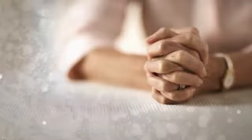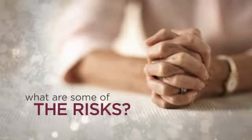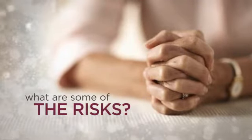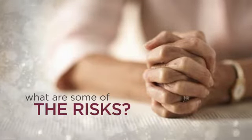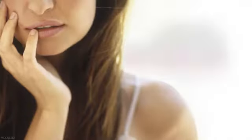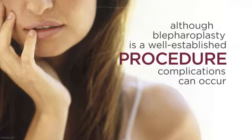What are the risks of eyelid surgery? This information is not intended to frighten you, but to help you make an informed decision. No question or concern is silly or insignificant. We will be happy to discuss the full range of potential complications and answer any questions you might have regarding this procedure. Though blepharoplasty is a well-established surgical procedure, there are risks of complications.